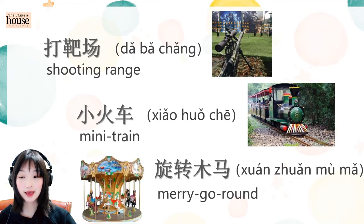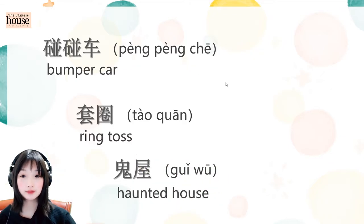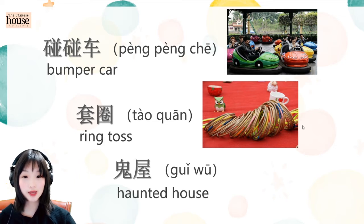And then we have bumper car, 碰碰车. This is very popular in China and Japan, I think. And then ring toss, 套圈. I don't know if this is popular in Western countries.